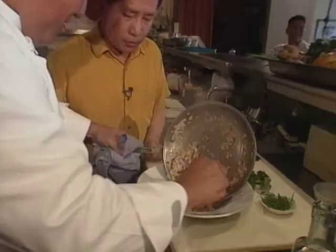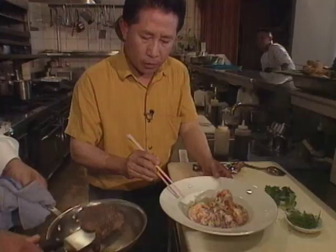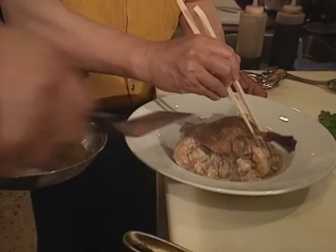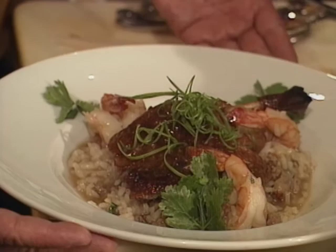The risotto is ready, but now comes something special, roast duck leg. Duck leg, we place this right in the middle. Right in the middle. Okay. A little bit of juice. And then just garnish with some Chinese parsley and green onions. Chef Alan Wong's Chinatown duck risotto.